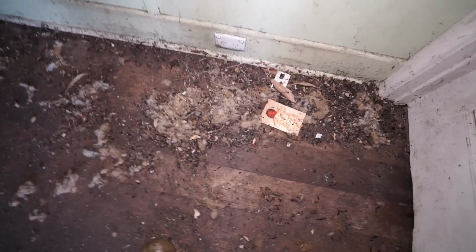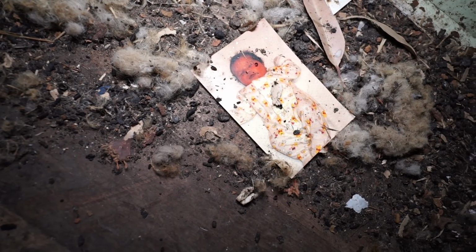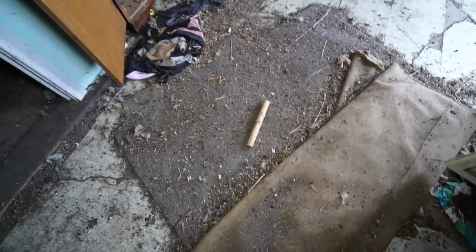Baby photo. Wow. All right, let's see what's in here. Oh, there's heaps and heaps of... I need a cobweb stick, guys, hang on. That thing will do. Well, it's probably got spiders in it.